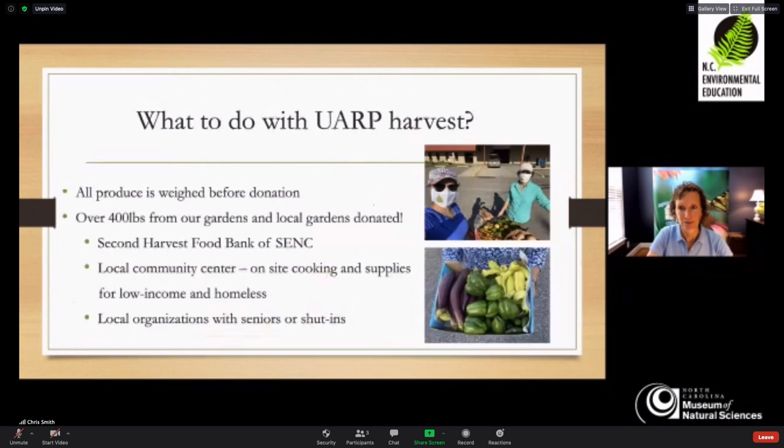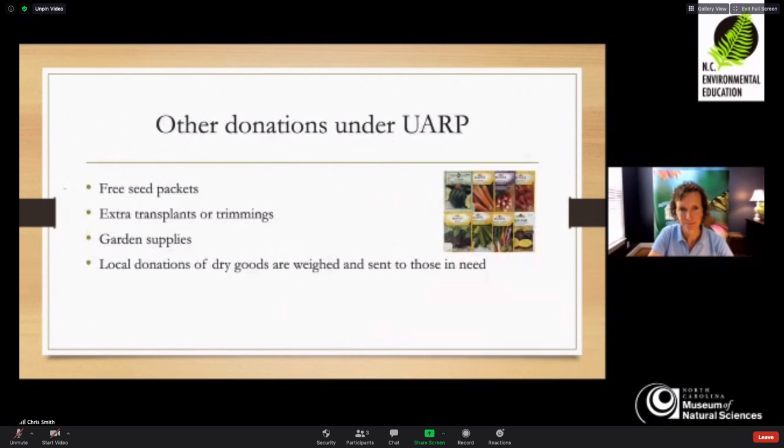This is the food bank, and we're dropping off a whole bunch of food. So far we have over 400 pounds from our gardens and local gardens that has been donated, and these are all the places that we've donated to. Other donations I mentioned before are free seed packets, extra transplants or trimmings from the garden, and people can go home and root those. Garden supplies that we may receive, or local donations of dry goods, I've had some come in, and we just bring those over to the food bank as well.